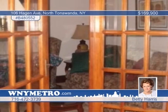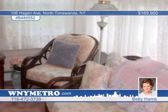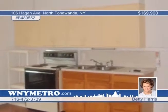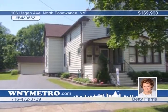Stove and refrigerators are included in all units. And with a permit, it's possible to build an extra garage. There's potential for an estimated $2,000 per month income here. Learn more when you contact Betty Harris today.